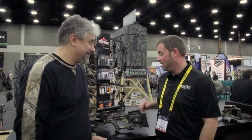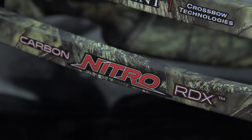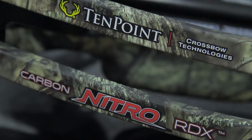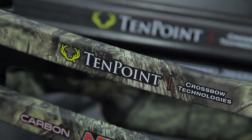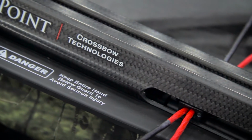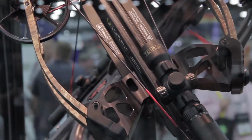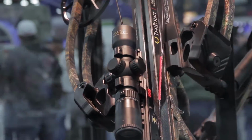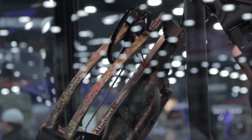Absolutely, KC. I wanted to show you this new 10-point crossbow offering. It's called the Carbon Nitro RDX. It's a reverse draw crossbow system. It's a premium crossbow. It has our patented carbon fiber woven barrel technology on the barrel here. It will come with our Rangemaster Pro speed dial scope. In addition to that, it has a carbon fiber injected polymer super strong stock.